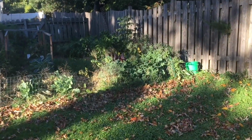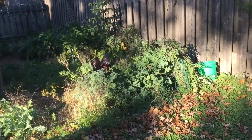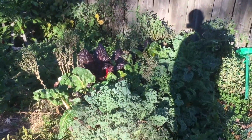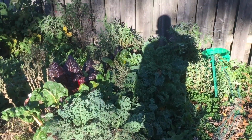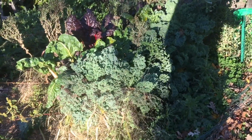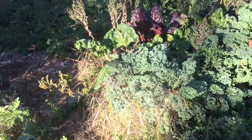As you can start to see, I really did not do enough with this kale and Swiss chard. Next year we will be planting much less, a different kind of lettuce, a quarter of the Swiss chard, and probably the kale too. We're just not utilizing it. Maybe we will later, who knows.